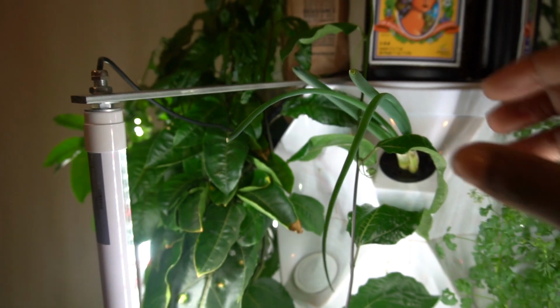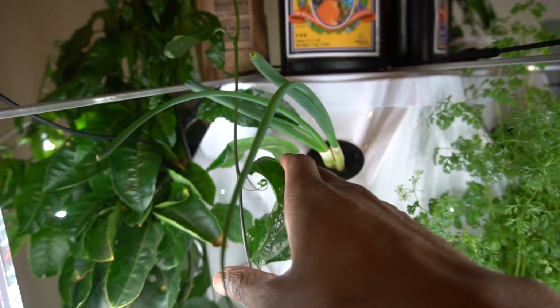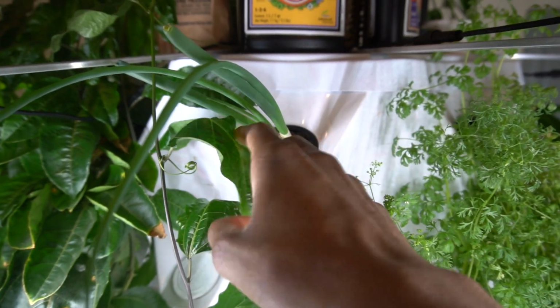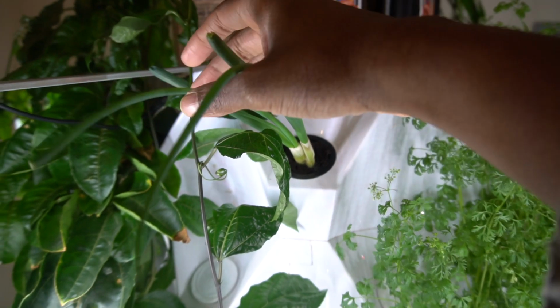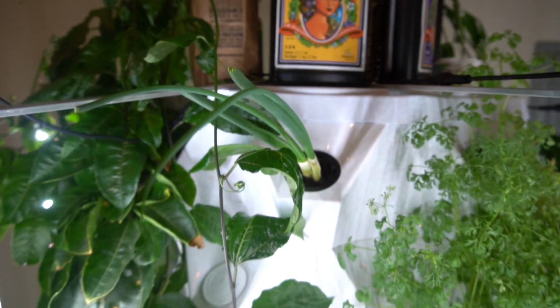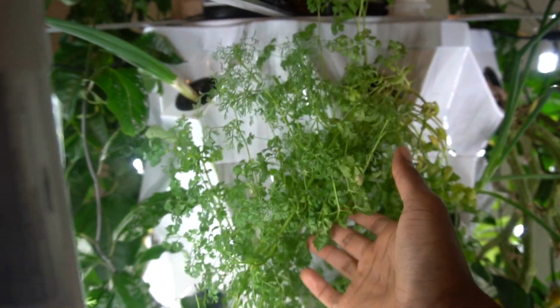Okay, moving to the other side of the tower, this is a green onion plant. So there's 2 in there. I experimented before. I basically took a cutting of a green onion. That worked, so this time I put 2 in there. And that's also working. I've been able to regrow the green onions pretty well.